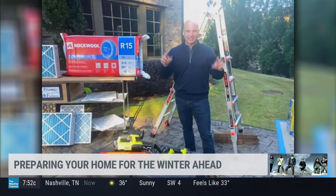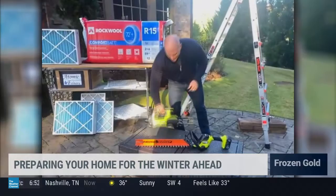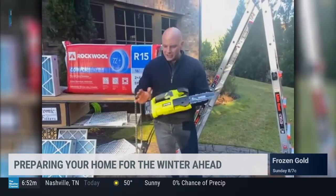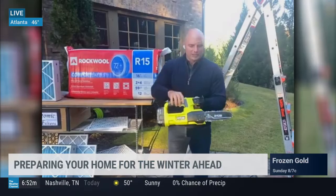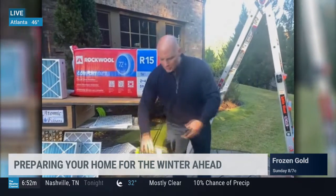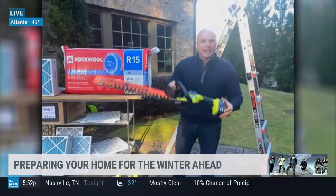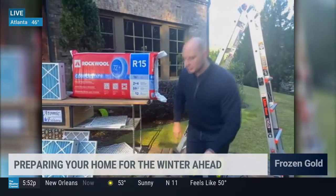Pests love to build nests in gutters. I recommend getting some lightweight, very manageable tools. Check out this 8-inch chainsaw from Ryobi. It actually is battery powered. This is the same One Plus system. You probably have some of these tools already. It works off the same platform. Even this nice 22-inch hedge trimmer, it's lightweight, but it's powerful, and it's going to make that job really easy.